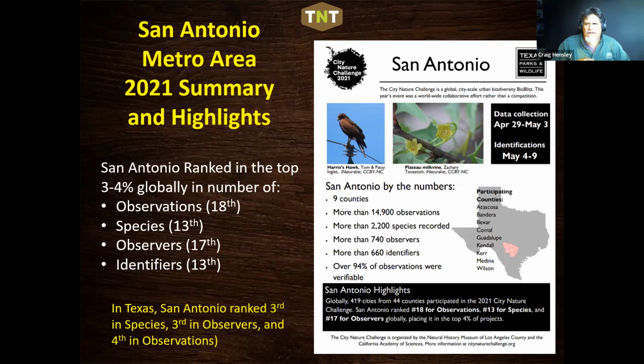So just to give you a summary, this is a report that my colleague Tanya prepares each year at the end of the event, to summarize what we had. Last year, we had 9 counties. We've already talked about the number of observations and all of that. And just to show you where we rank, in the top 3 to 4% globally in the number of observations, species, observers, and identifiers.